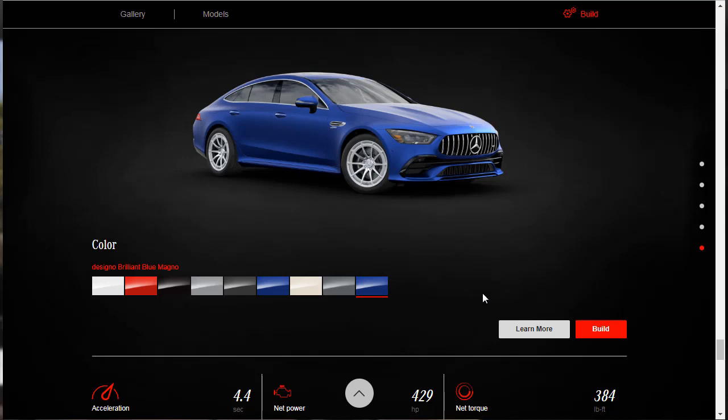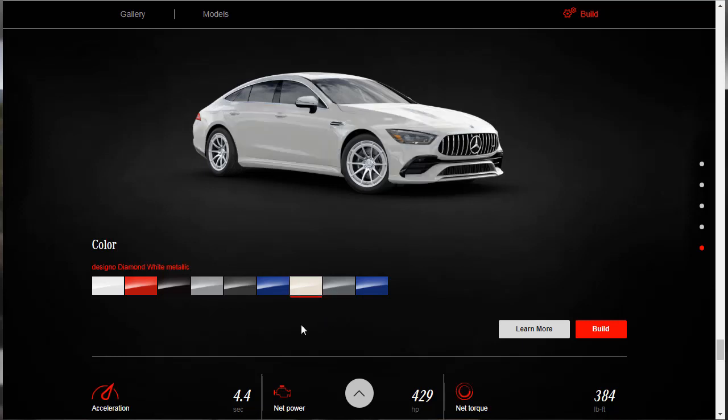This color that we're looking at here, a brilliant blue magno, is a Designo color, which means it's going to be an additional cost. This color here is also a Designo color, selenite gray magno. I could be butchering that name; I've heard it pronounced many ways. This one is diamond white metallic, also a Designo color, which I'm usually partial to, but may not spec this car out with that color today.